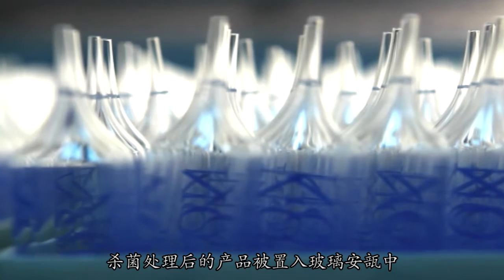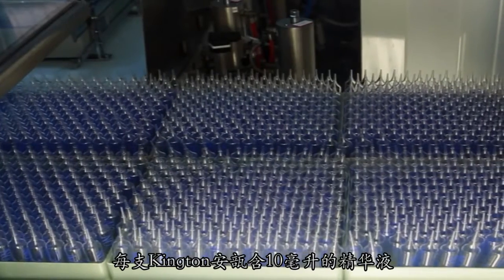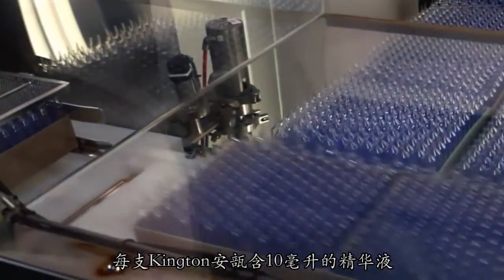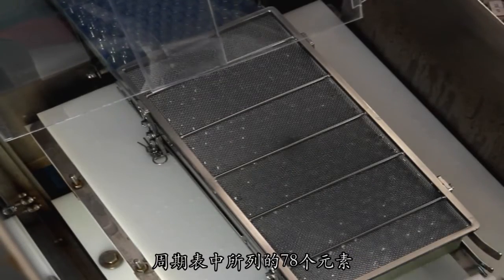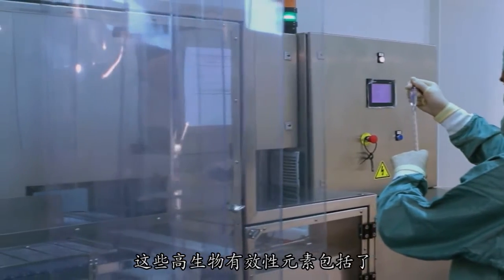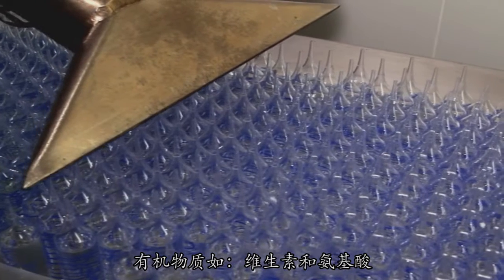The sterilized product is then placed into glass ampules for optimal conservation. Each Kington ampule contains 10 milliliters of an isotonic solution. Every Kington ampule contains 78 elements in the Mendeleev's periodic table. These highly bioavailable elements include organic matters such as vitamins and amino acids.